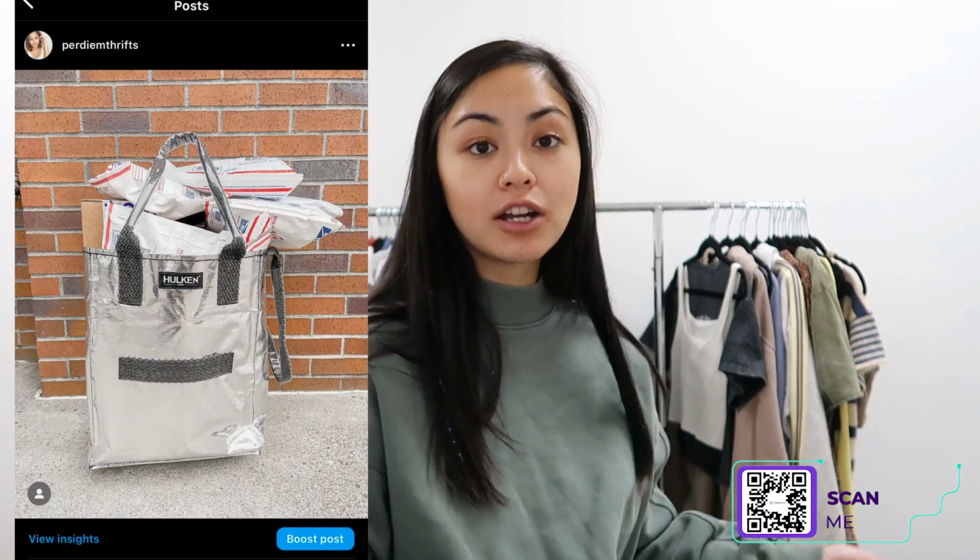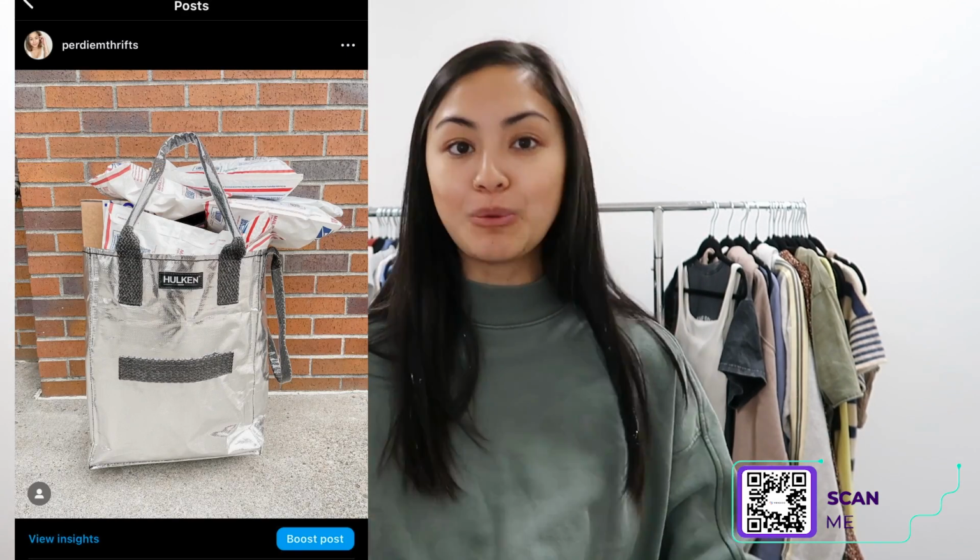If you're looking to up your tote game, I am such a fan of the Hulkin bags. You guys have probably seen these on social media from other resellers, but I absolutely love my Hulkin bag. It is just a large tote that has wheels on it. There are dupes of these on Amazon as well, but it makes it so much easier. Instead of having to carry everything, you can just roll it around kind of like a little wagon. They are so useful. I even use them when I'm grocery shopping or when I'm traveling, and I absolutely love mine. They come in a variety of sizes, and you can see for yourself what you like.